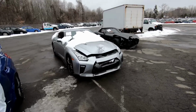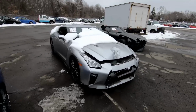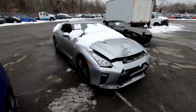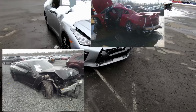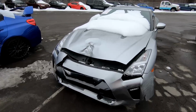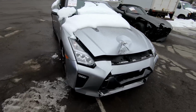Now, my favorite car here, and the one I'm most excited about, is this 2017 Nissan GTR. Only 22,000 miles on it, and very minor damage for a GTR. Usually they're completely destroyed with suspension, both of the rear quarters, but this one is just a relatively minor front end hit. Up front, bumper cover destroyed, hood destroyed. We could assume the radiator support is destroyed. Fortunately, these extremely expensive headlights did survive.